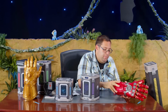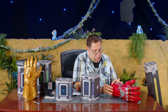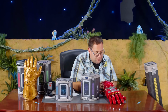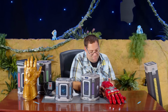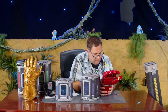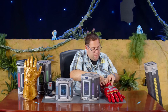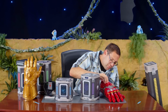There's a little latch here. I bet I'm supposed to just pop this. Nope. Which one is this? This is the Thanos one. It seems like that slides. Definitely seems like it slides. Is it from here? Yeah, okay, I see it. All right. This one's a little harder to open. Unless I'm just doing it wrong. I could just be doing it wrong.